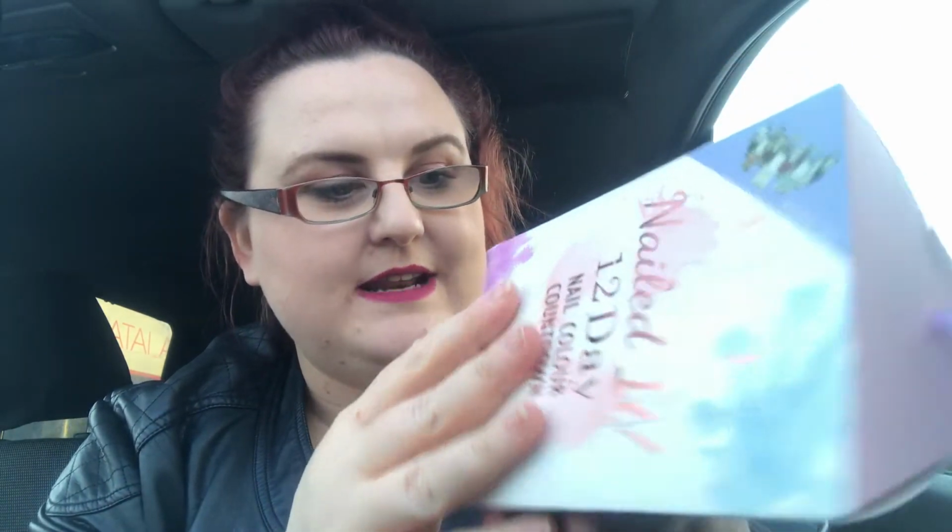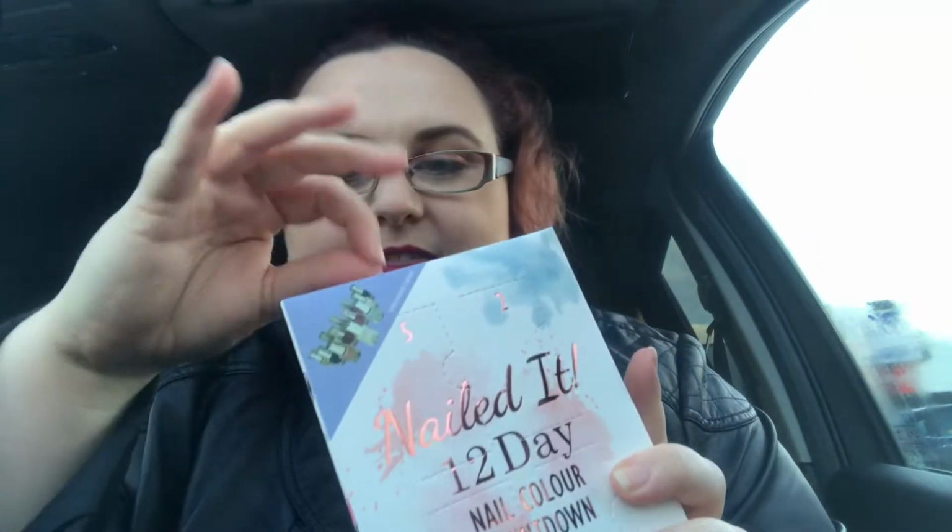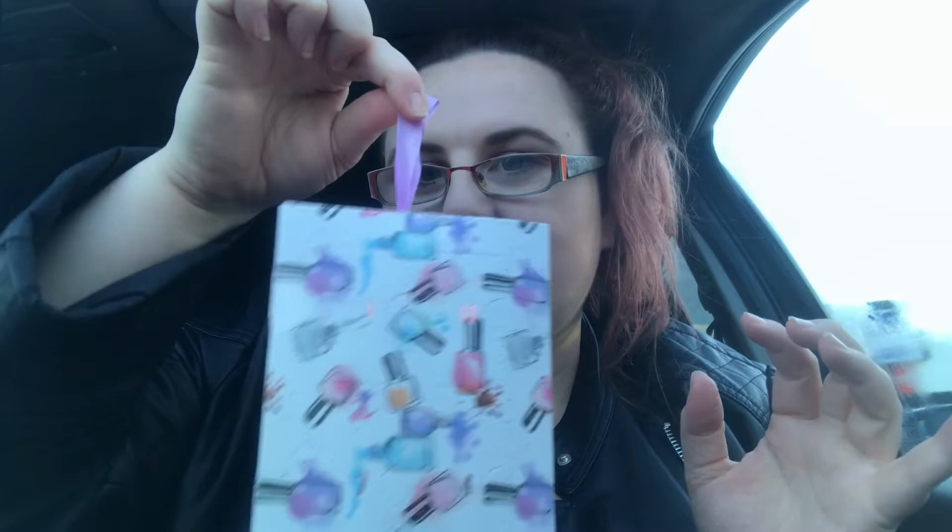This is probably what I was most excited for, the nail varnishes. So this is Nailed It, 12 days nail colour countdown, and again this was £5. I love the packaging. You can even put it on a tree. It's really, really cool. So I can't wait to unbox this. So where do we start?